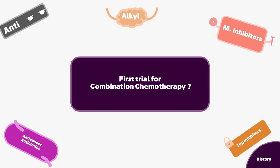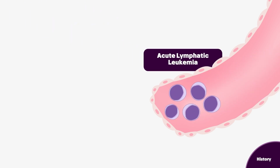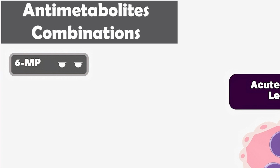Let's move to the first trial, where the clinicians and researchers tested the idea of combining different types of chemotherapies. In the acute lymphatic leukemia, which is a hematological malignancy, which means it arises in the blood cells, specifically the lymphoid lineage, whether it is a B cell or a T cell.